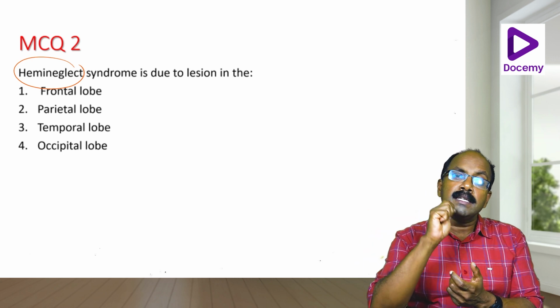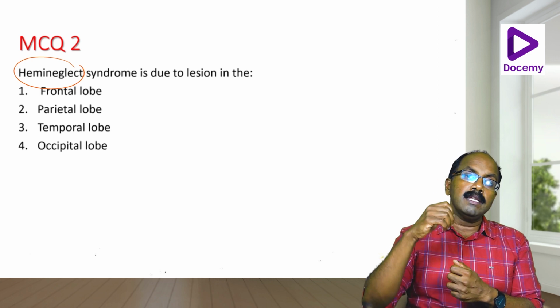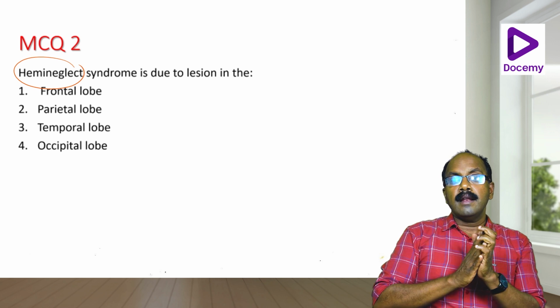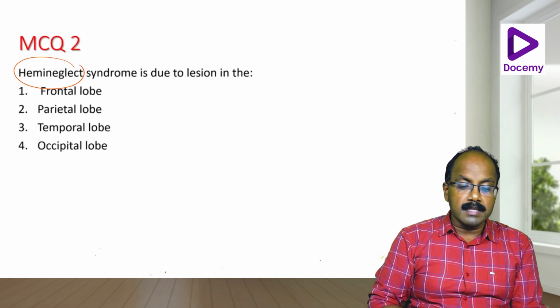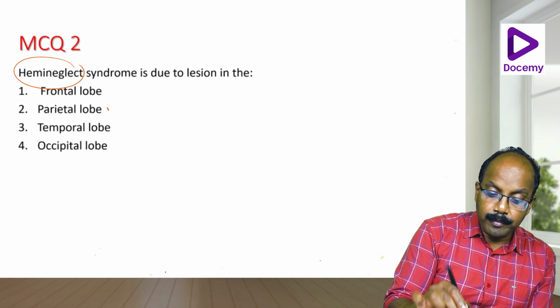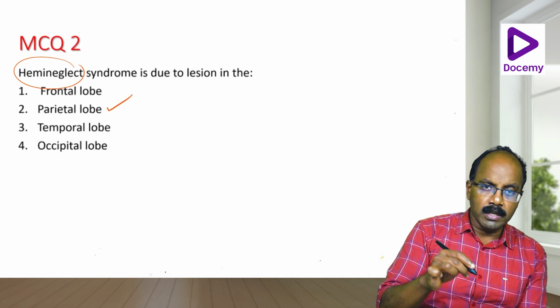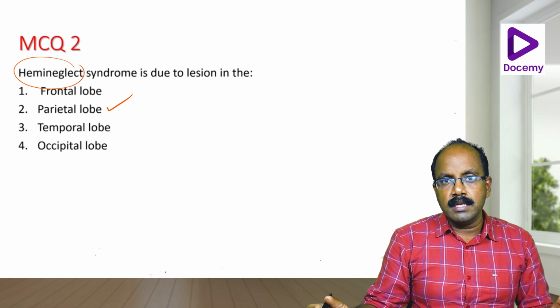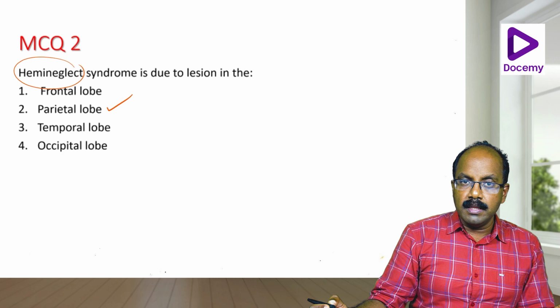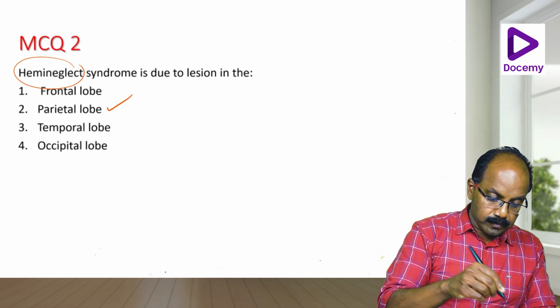He may not brush the right side of his mouth. He may not comb the right part of his hair, head, like that. So that is called the hemineglect syndrome. And that is usually seen in lesions of the parietal lobe, because right-left orientation is usually given by the parietal lobe. So hemineglect is a problem with the parietal lobe.